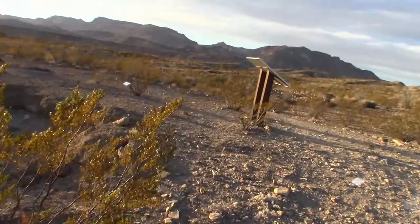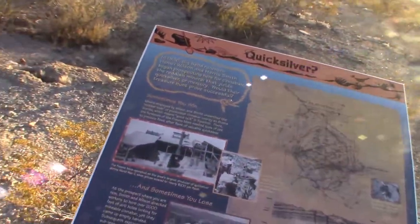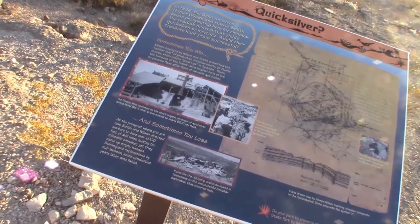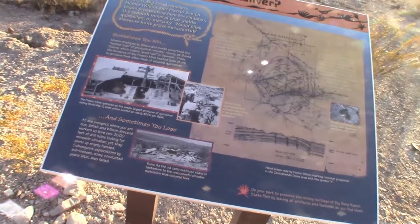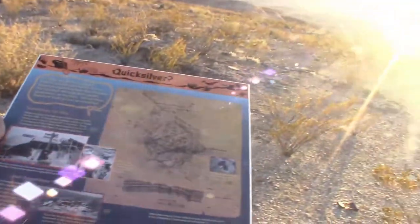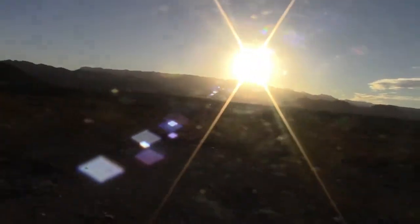I think there's some canisters right there. Let's see. Quicksilver. 1936 Big Bend Ranchers. Homer Wilson and Harris Smith. Cinnabar. I just mine. So this is it. Let's see here. Mother lode of productive cinnabar nearby, the other state. So this is where it was?